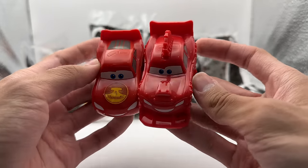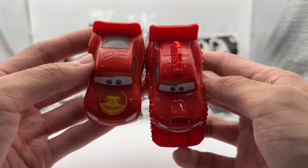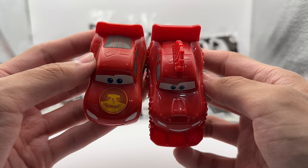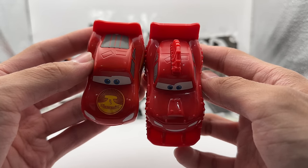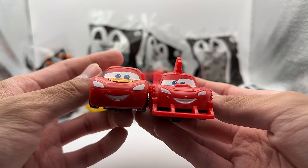I think the molds are different for these guys, especially because McQueen looks longer overall without the shovel, even by a couple centimeters. The bumper's longer. He's a lot thinner from the front bumper as well. This one's a lot chunkier.